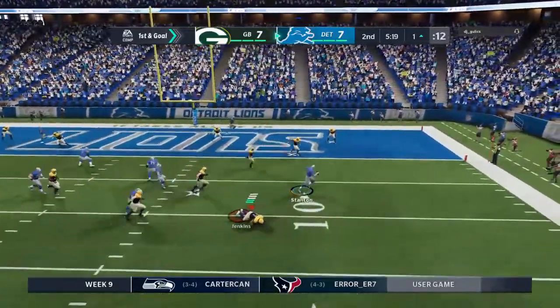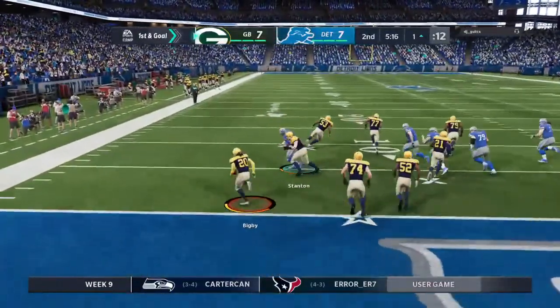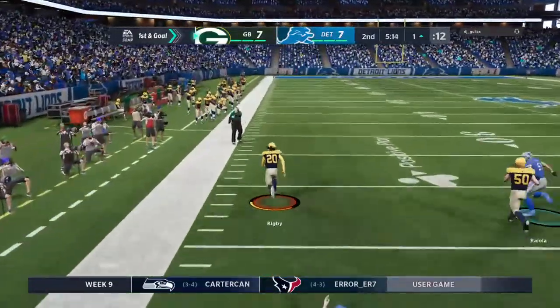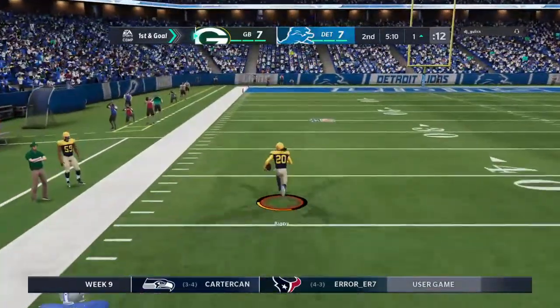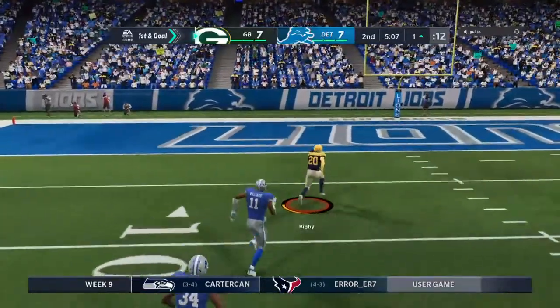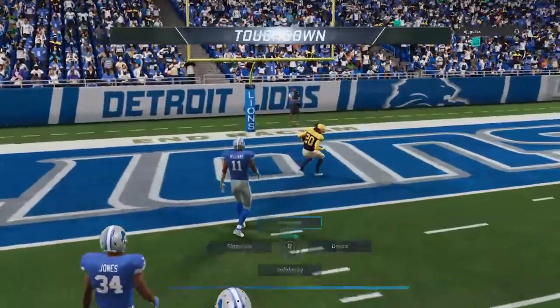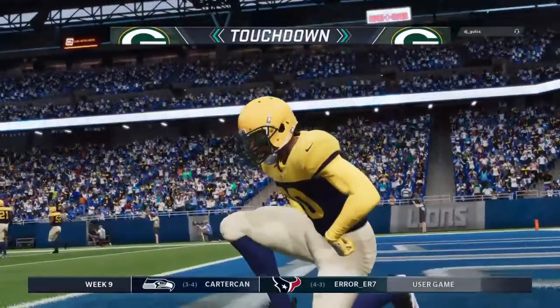Eluding the pressure right. And this is going to be intercepted. Good positioning, and it's picked off. And now nothing but green ahead of him. He's at the 50, the 30, 20, 10, and into the end zone. It's a pick 6 and a Packer touchdown.